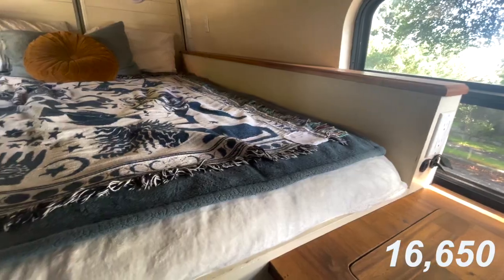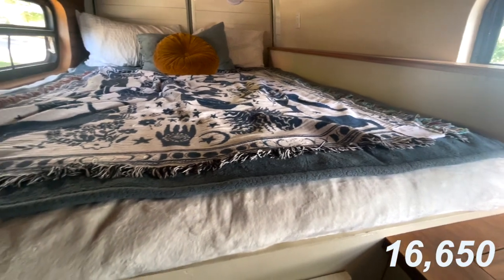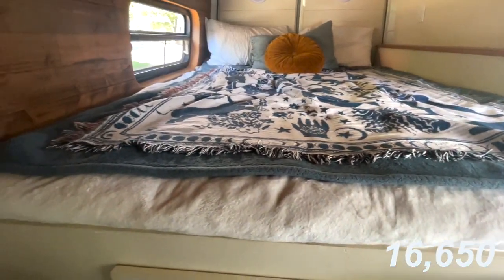The mattress on my bed was free because it's actually just an old futon that was in my parents' basement and they didn't need it anymore. And then my duvet cover was $100, and it's just a plain old white duvet cover. I'm sure you could get cheaper ones. I don't know.